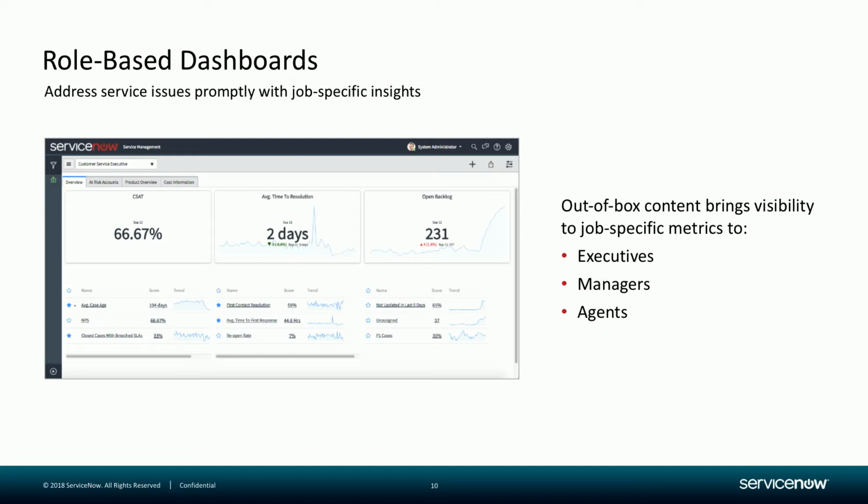And then we also have these role-based dashboards, which are great because they're out-of-the-box capabilities that you can use with performance analytics, and it's focused on executives, managers, and agents. And Kathy will go through these in pretty good detail today. All right, so that takes us to our second demo.